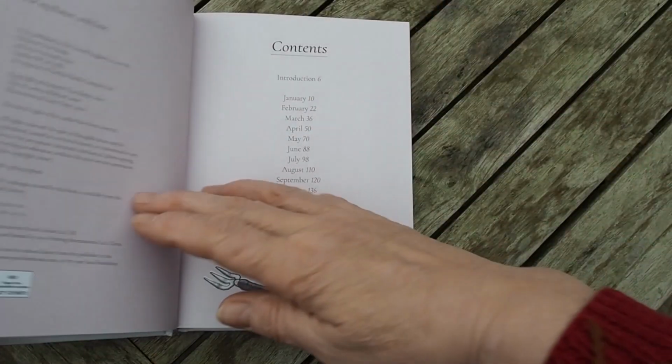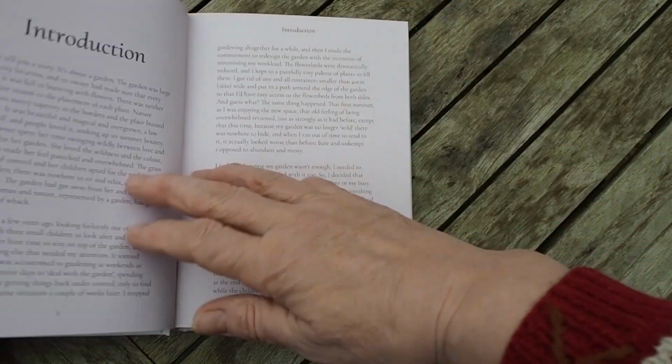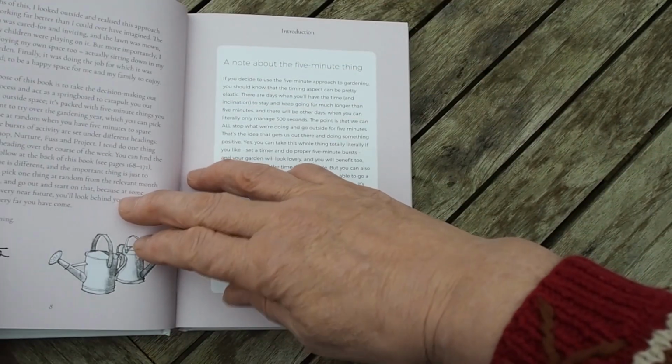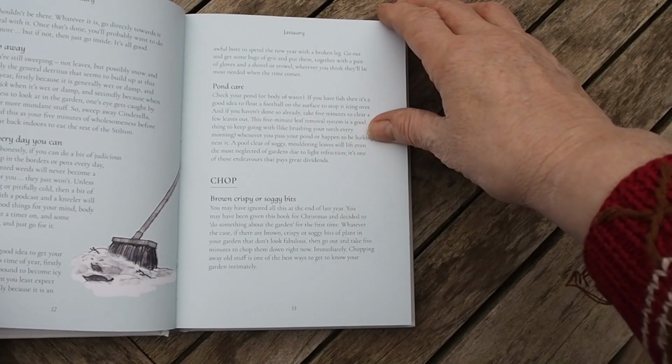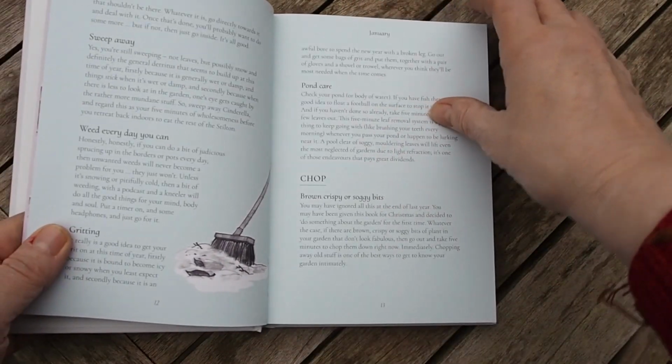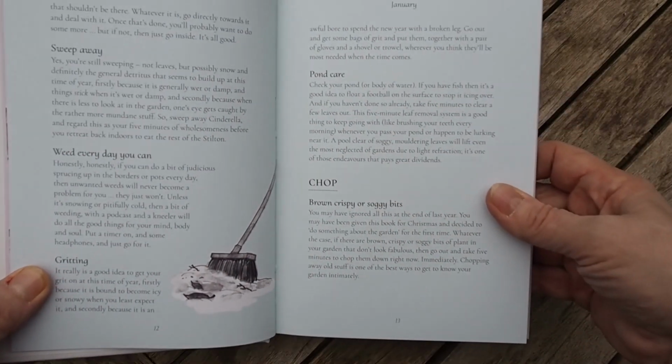She says, you know, I go outside, I spend hours in the garden, get it all straight, and then somehow a few weeks slip away and suddenly you discover you're right back to where you started. And so you're always looking out the window thinking, oh God, I've got to do this, and then the lists build up. Her principle is that if you take 5 minutes every day to do just something, however small, then you won't ever get overwhelmed by your garden.